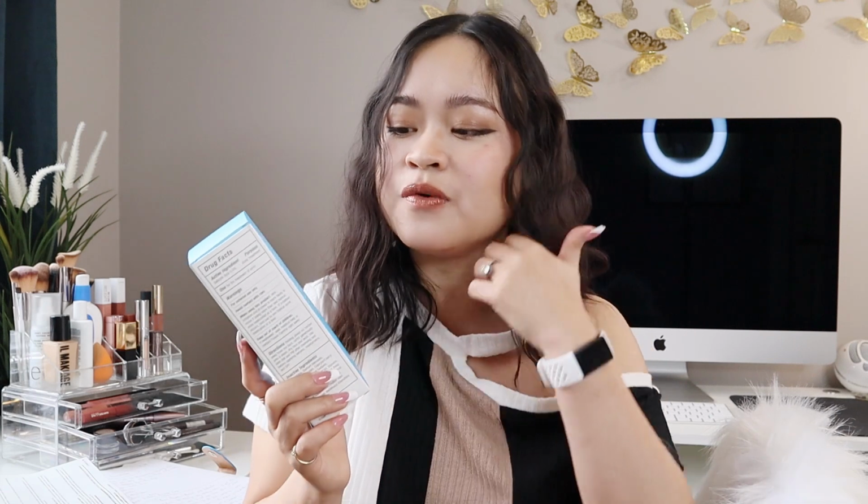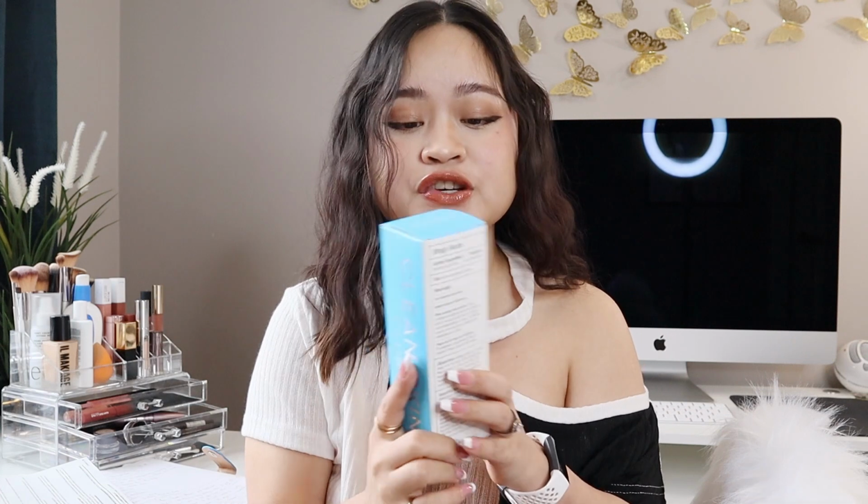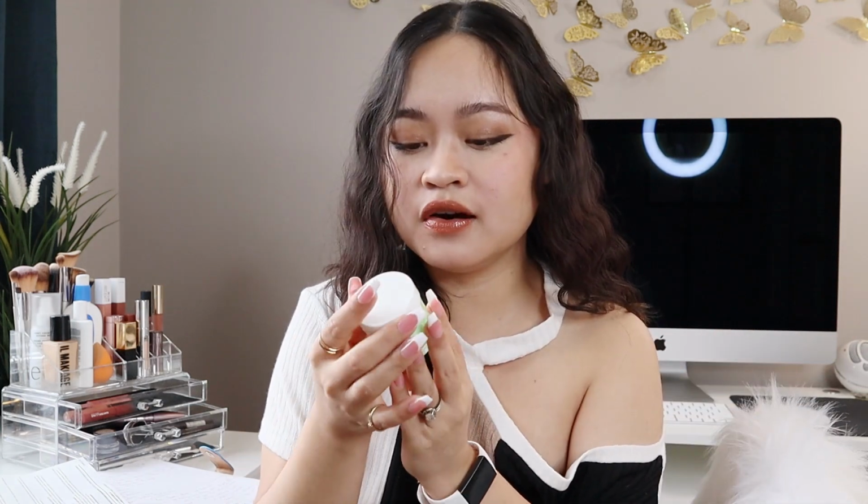We have Clean Skin Club and this is the mist, which you're supposed to spray on your face. Use this as a toner, I believe, because I don't use toner that much, since I believe toner is not necessary. I heard people say that. I don't use toner, you just spray it on your face, which is really good.